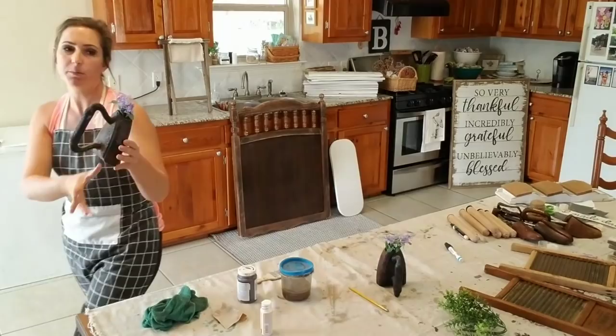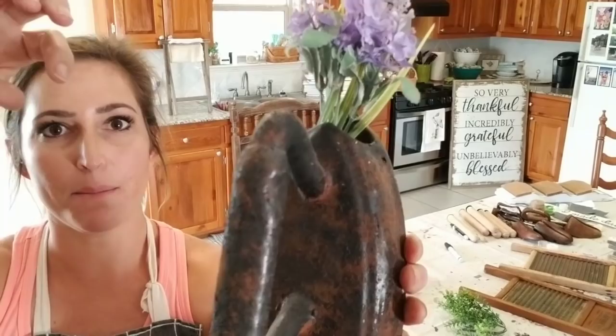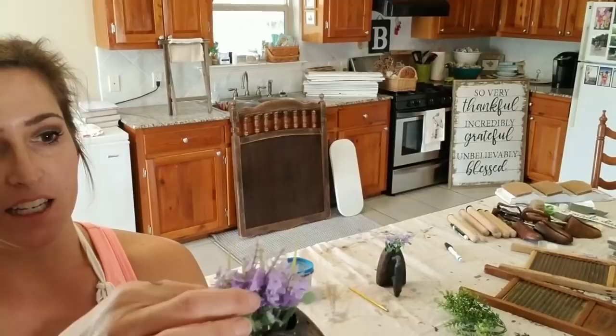So I'm pretty sure they were originally black. What I did was I put more black paint on it, and then you sprinkle cinnamon on it, and it gives you this rusty look. I just layered it on so it really looked authentic. And then it had a little top to it, so I put a plant in it. I like lavender in a laundry room. I just think it looks good.